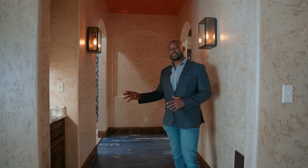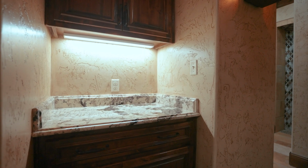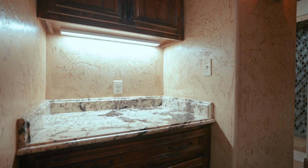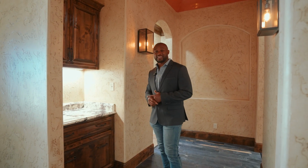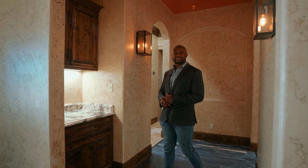Then walking into the bathroom here, in this little foyer area, one of the parts that I love about this is you actually have a little area where you could put your coffee bar or whatever it is that you need right here. That way you don't have to walk all the way back into the kitchen. You can have all your coffee, wake up in the morning and enjoy a good cup.